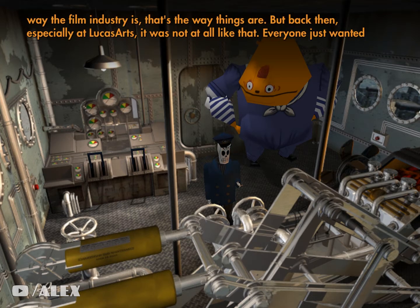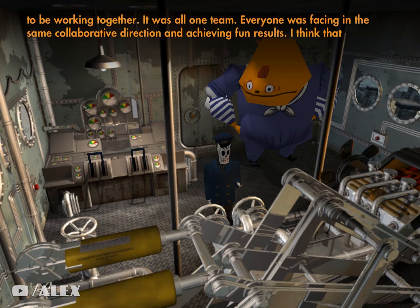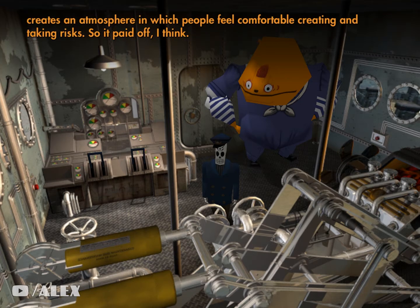And that's fine. That's the way the film industry is, and that's the way things are. But back then, especially at LucasArts, it was not at all like that. Everyone just wanted to be working together. It was all one team. Everyone was facing in the same collaborative direction and achieving fun results. And I think that creates an atmosphere in which people feel comfortable creating and taking risks. So it paid off, I think.